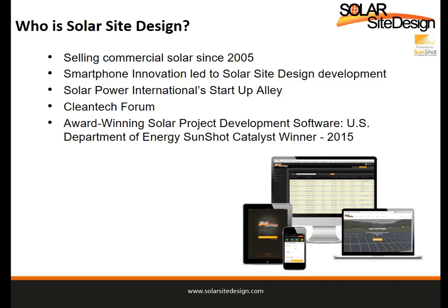So once smartphones became the backbone of how we communicated, we decided, you know what? It would be so much easier if I just had an app with an online platform where I could capture all of the information that we needed for this project. And so that's what we did. It has saved us hours in the field, and our engineers and installers love it because all of the project data is in one place.